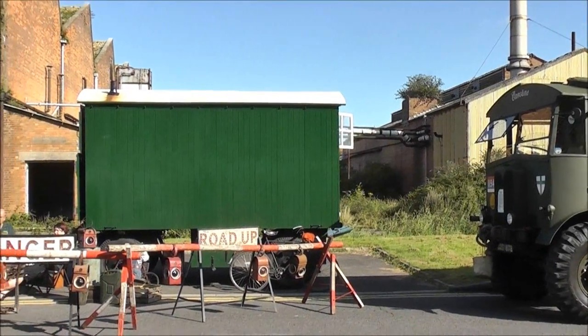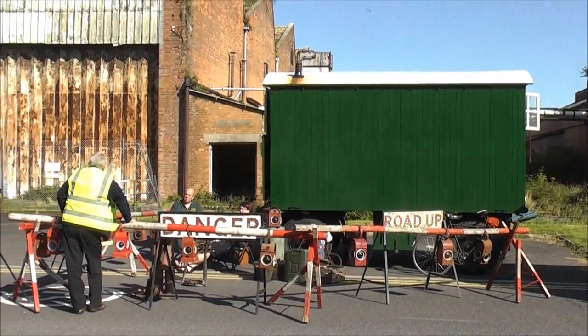This is open top tours rather than a transport.